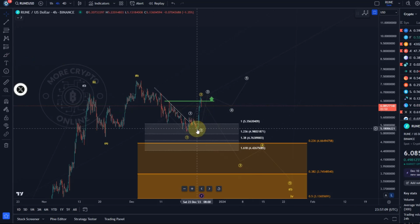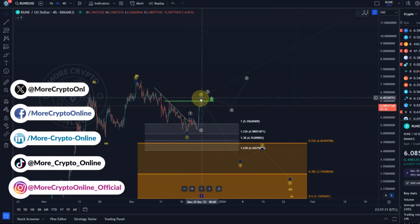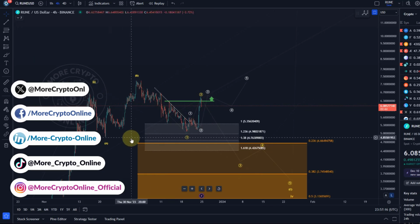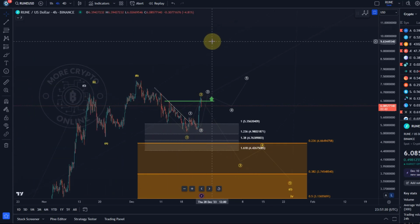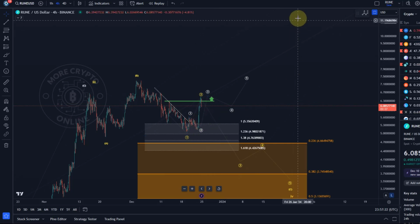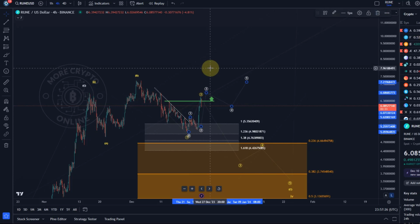RUNE performed really well today, turned a little earlier than anticipated. However, it's not confirmed yet that this is really the turning point, that we're already rallying in the next wave to the upside. I've added to the chart what I need to see to confirm that the price has formed a low in this wave 4 correction.